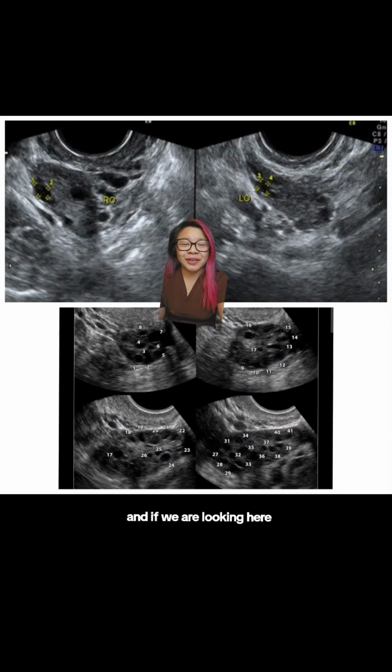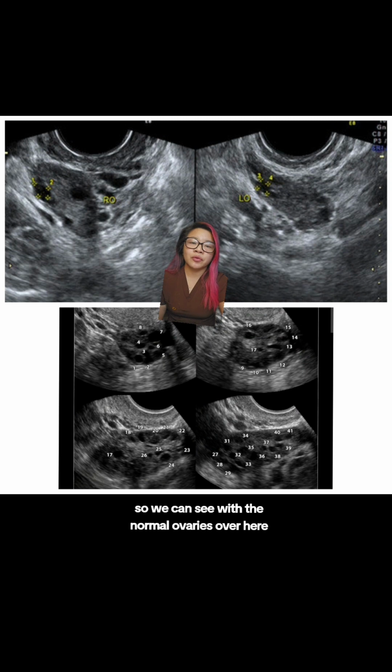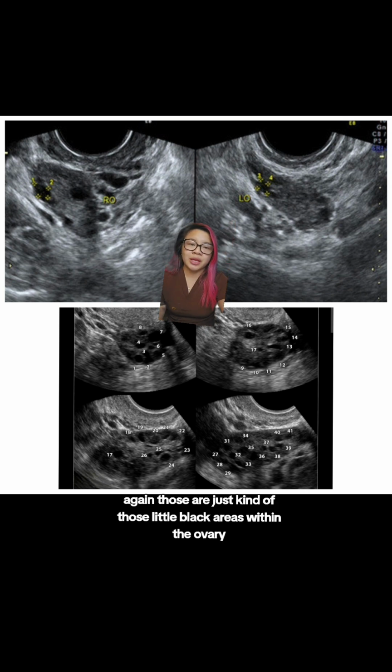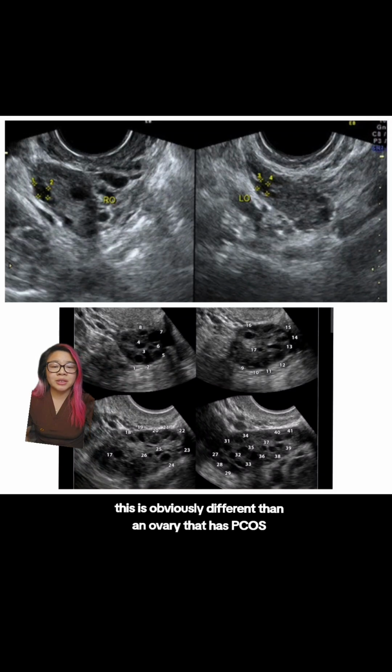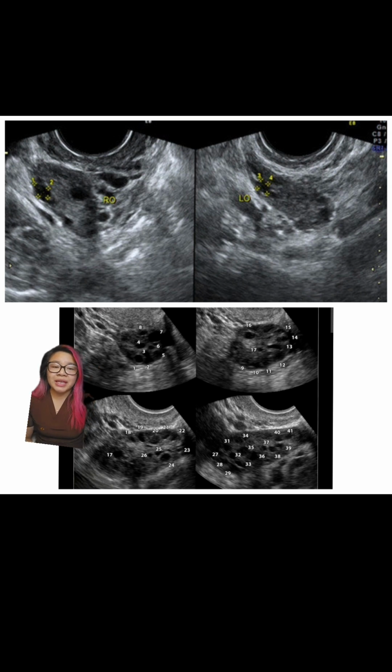And if we are looking here, this is showing a right ovary as well as a left ovary on someone who has normal ovaries, versus this one is doing a follicle count on one ovary that has PCOS. So we can see with the normal ovaries over here, they just have a small amount of follicles kind of scattered throughout them. Again, those are just kind of those little black areas within the ovary. And there are going to be less than 20 follicles on each of these ovaries. This is obviously different than an ovary that has PCOS, where you can see there are so many of these little black spaces or follicles within the ovary. And here they're doing a follicle count, and you can see that they are numbering each one of these follicles, and they do exceed 20 in number.